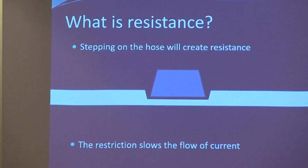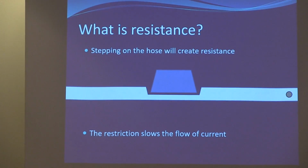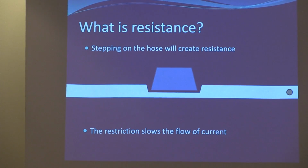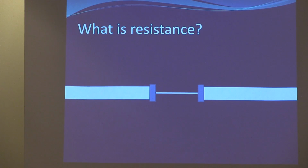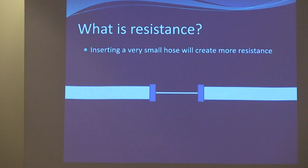So stepping on a hose will create resistance. Ultimately, like a water hose, it slows down the flow rate. We've all probably done this: you're walking with a water hose, you kink it, and the water coming out of that hose is going to be of less volume or flow than before you kinked it.